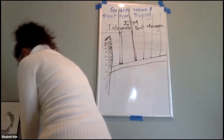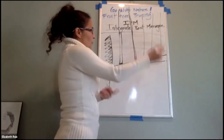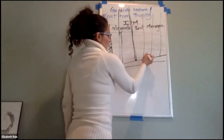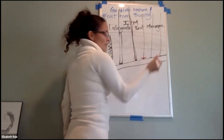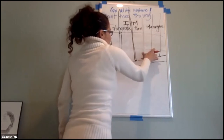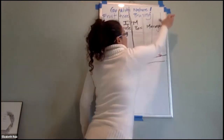So in that case, I'm gonna come and say, okay, I am gonna cut some of these water sprouts. I may stop cutting this one. I'm gonna cut the little ones all the way down. So I come and cut this one here, all the way down. Then I'm gonna come and cut the outer one all the way down.